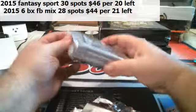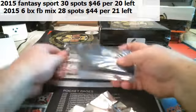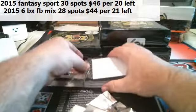We're going to have another extra autograph. Yeah, the guys were literally packing it. The first day we got it was the day they were packing it out.